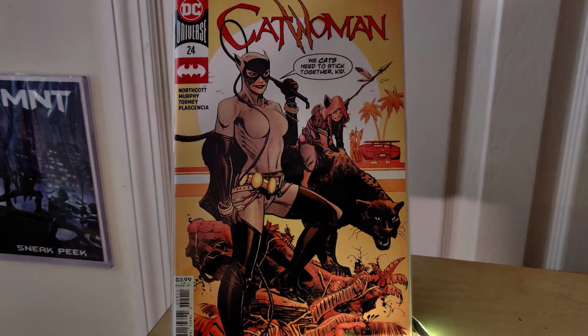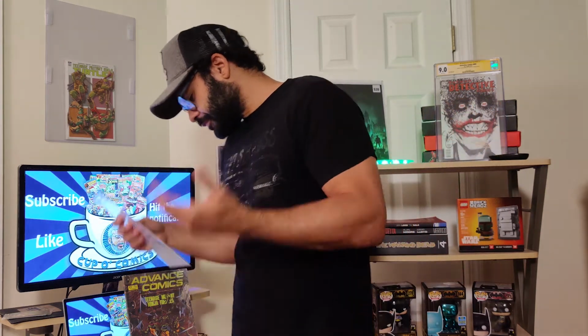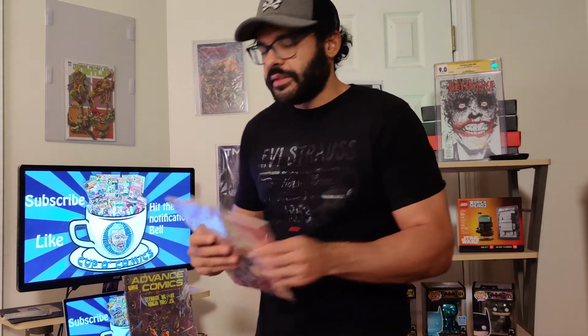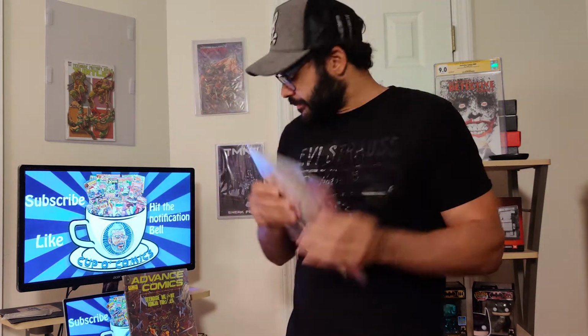But then here's the book I actually meant to grab. Catwoman number 24, part 2 of that story. It's only a 2-parter. Excellent series. Ram V and Sean Gordon Murphy. Excellent job writing it. The artwork was really cool. Definitely worth a pickup. And just so you can see, those are Murphy covers on 23 and 24.